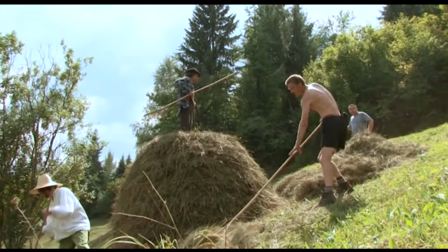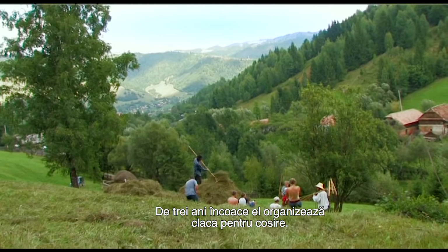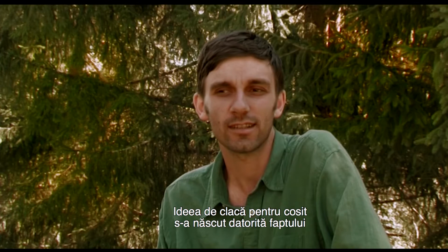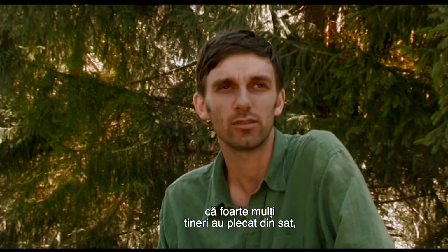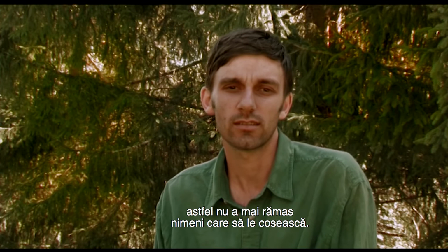Attila Scharig is a young farmer. He's organized a haymaking festival. The idea of the haymaking festival came to me because very many young people have left the village. The older generations are getting older and there is nobody to manage these excellent meadows. I thought that if we made hay with tourists, we could manage these meadows.